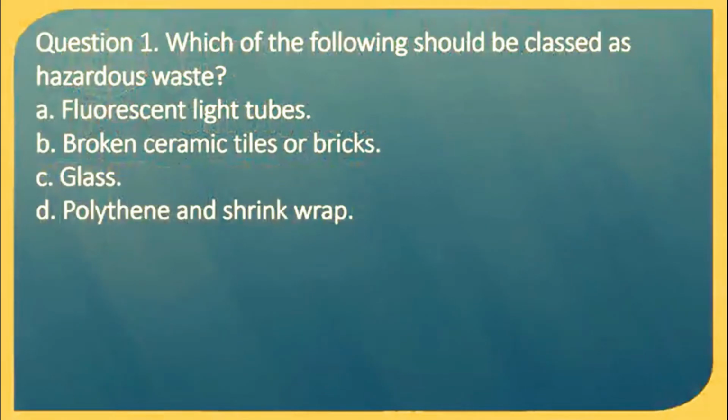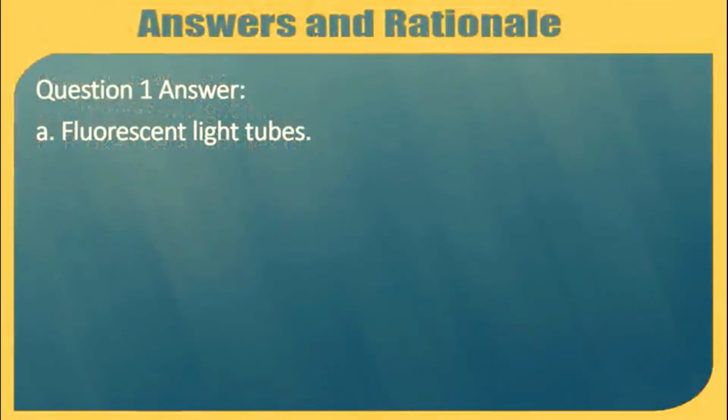Question 1. Which of the following should be classed as hazardous waste? A. Fluorescent light tubes. B. Broken ceramic tiles or bricks. C. Glass. D. Polythene and shrink wrap. Question 1. Answer: A. Fluorescent light tubes.